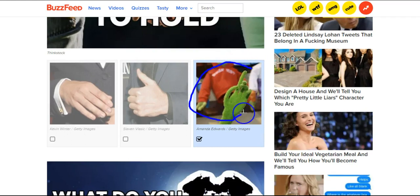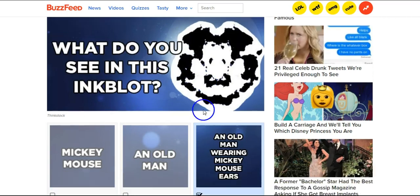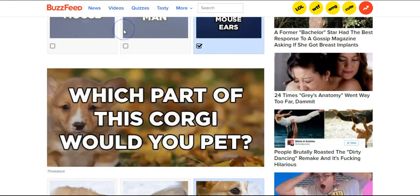I love the Kermit the Frog one. I'm pretty sure that's Kermit the Frog. I mean, I'm pretty sure. It's Kermit the Rock. What do you see in this ink blot? I see, well, this is what I see. An old man wearing Mickey Mouse ears. Okay. Yeah. Which part of this corgi would you pet?